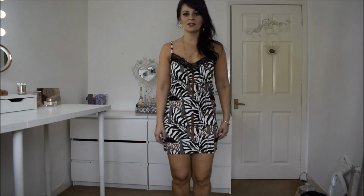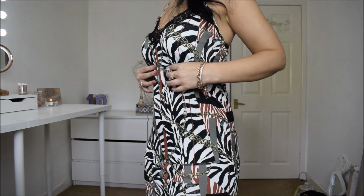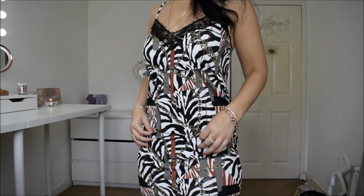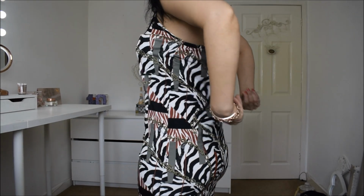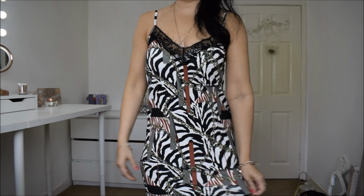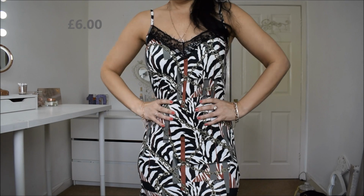This one is actually so disappointing. Let me come close because the print is gorgeous. Can you see it? But can you see how big this is on me? Like, fits me in the boobs, far too big here, and fits me around the bum area. As you can see at the back, it's so baggy. This is a size 8, and I would definitely say that I am a size 8, so the fact that it doesn't fit is quite poor.